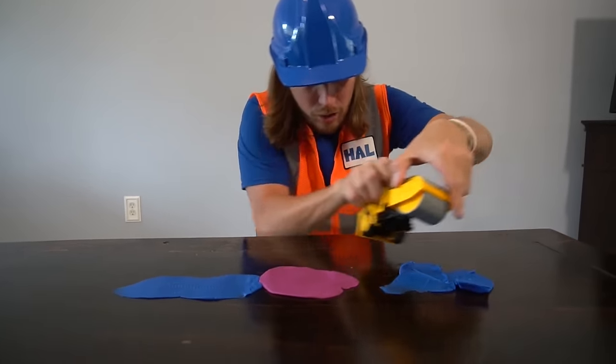Tools are cool. Tools are cool. They can help us do anything. So many things. Tools are cool. They can help us do anything that we want to do.